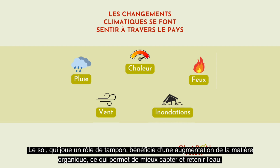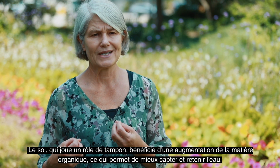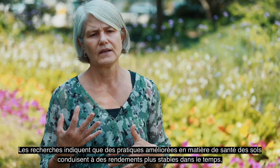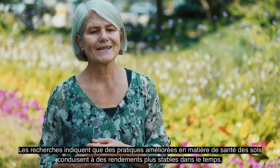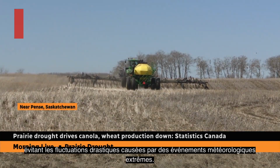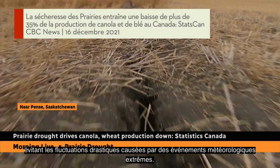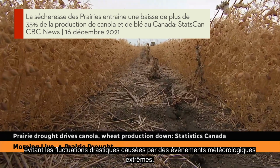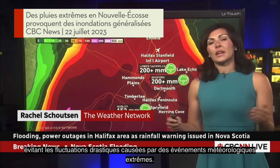So the soil is like a buffer system. With increased soil organic matter, we have better capture of water and better retention of water in the soil. Research has shown that with these practices that improve soil health, we also get the benefit of more stable yields over time, meaning we don't get those big hits because in this particular year it was too dry and there was not enough water available for plants, or in this particular year it rained a lot and my seed washed away and the yields were much less because of that.